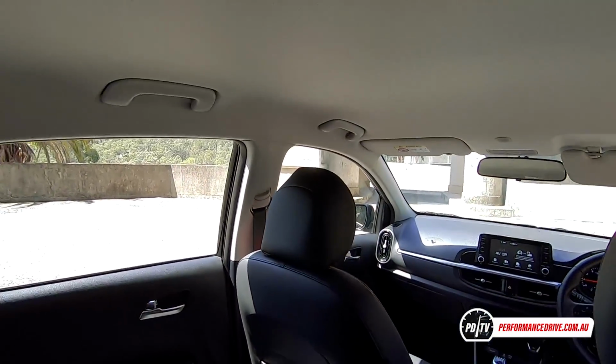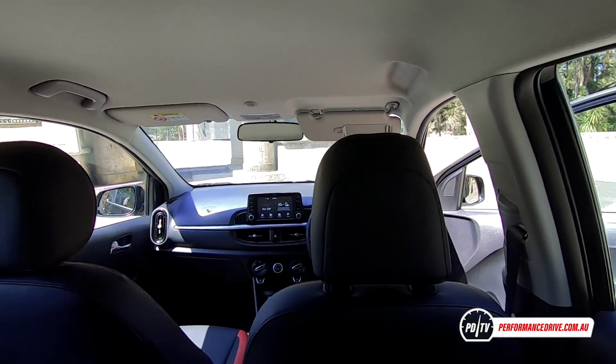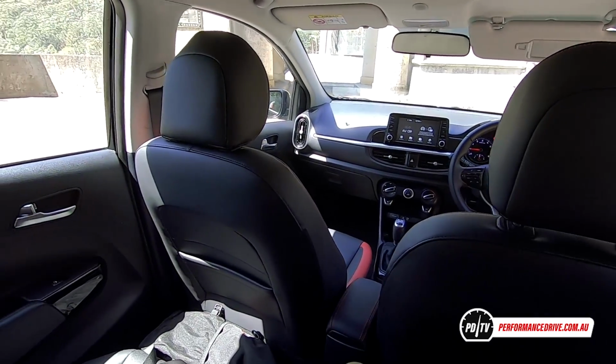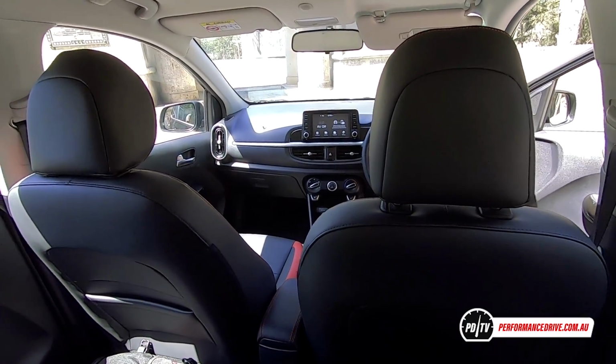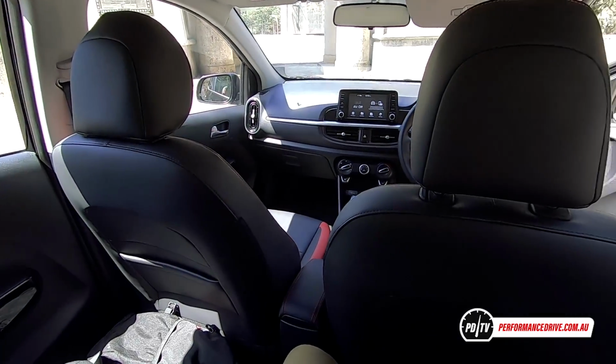But I'm surprised by the amount of space. Headroom for me is quite nice. My head's not even close to the ceiling, although if you're a bit taller, obviously it would be a bit closer. But for this segment, I think this is very well packaged. Kia has thought out this whole design quite well in terms of maximizing the space, but still maintaining its modern exterior design, and added a little bit of sportiness to it as well.